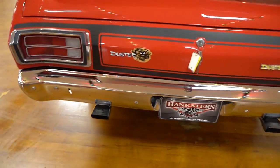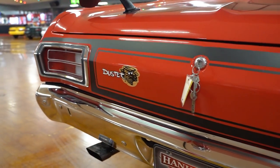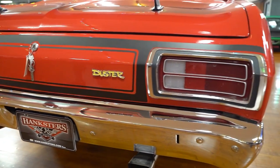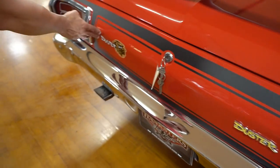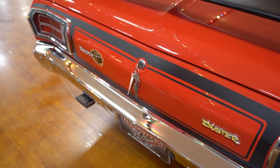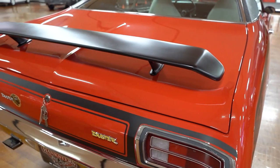Rear bumper is about the same condition as the front bumper. You can tell they aren't a year old or anything, but fairly newer. None of the chrome is flaking. There's no rust in either the front bumper or the rear bumper. You got your Duster logo there on the rear valance. A Duster written out on one side there in metal, and then of course the sticker on the driver's side.